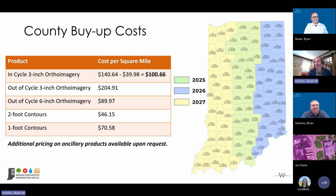Yeah. So for orthoimagery, we'll be defining that as we have in the past, and for the LiDAR, working with USGS to make sure that we meet their specifications and also meet our local Indiana needs. And that's where both products are going to be in Indiana State Plane, East and West spatial reference.